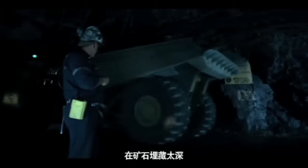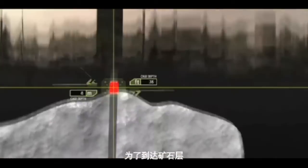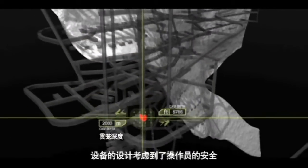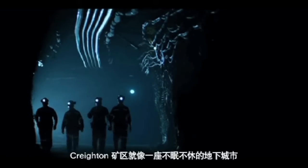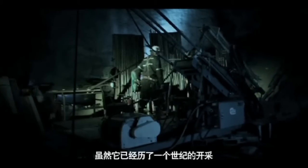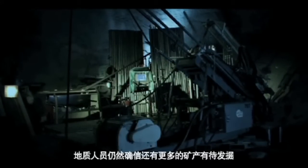An underground mine is created when the ore is too deep to mine from the surface. To reach the ore, a shaft is sunk straight down into the ground, and tunnels, called drifts, are excavated to access the ore, using equipment which is designed to keep the operators safe, such as remote-controlled loaders. The Creighton mine complex is like an underground city that never sleeps. Yet, even after a century of mining, geologists believe that there is still more ore to be found.